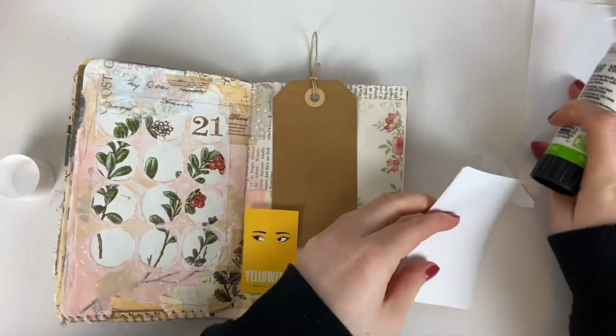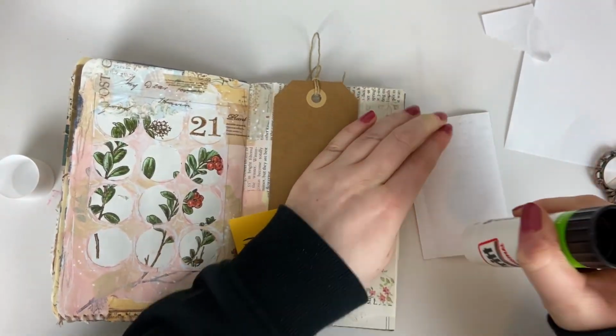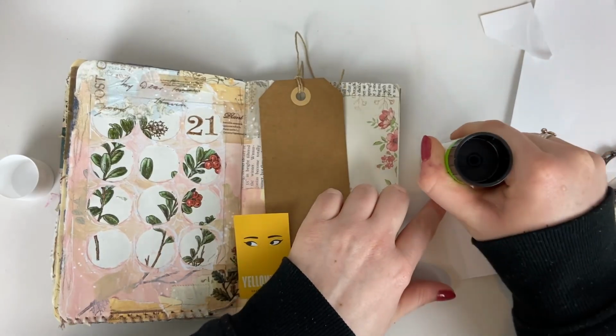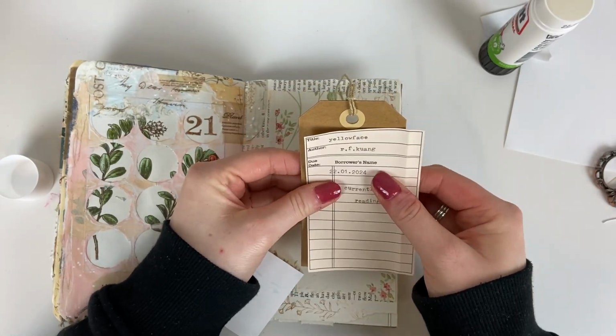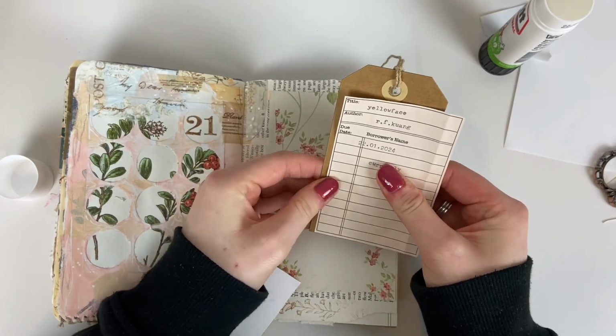So I'm just gluing it down here onto the tag, and I ended up just wrapping it round onto the other side of the tag. I wasn't too bothered about it cutting off slightly. I think I quite liked that effect. So you'll see I left a bit of a gap on the left hand side there, which made it look a bit more intentional and like I meant to do that.